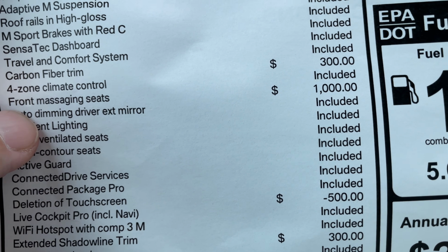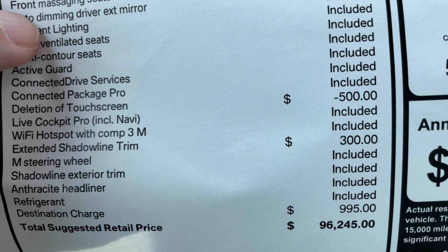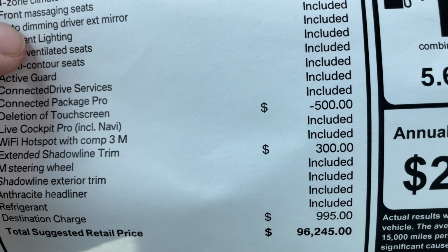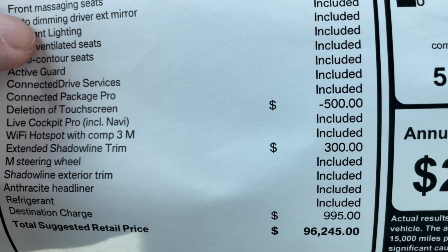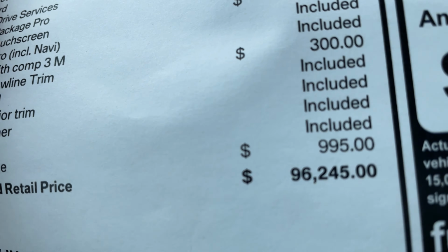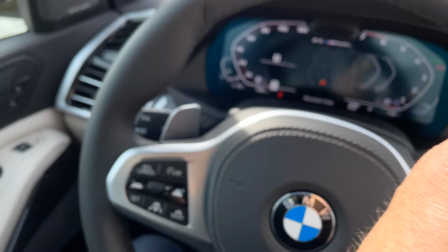We've got the front massaging seats for $1,000. Unfortunately, we've also got the touchscreen delete, which deletes the backup assistant as well and gets you a $500 credit. Shadowline trim, $300. All told, MSRP is just a little bit over $96,000 for this particular example.